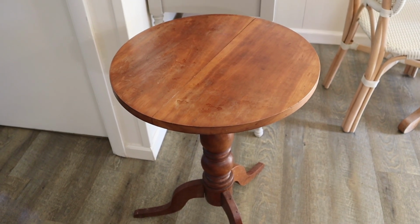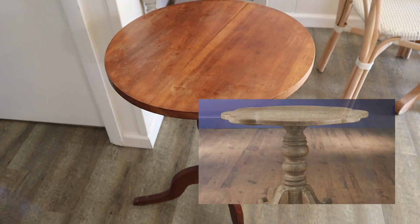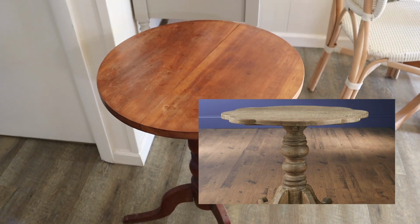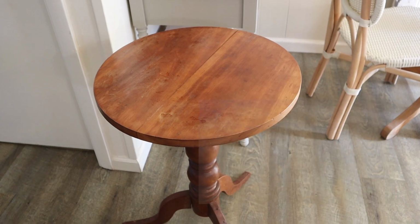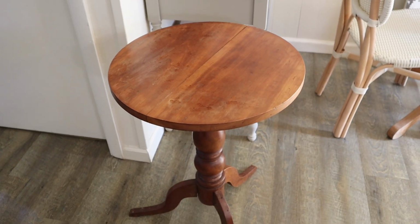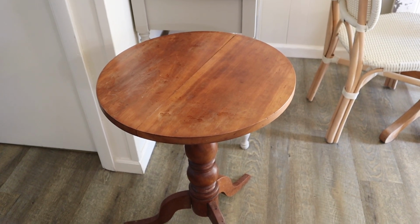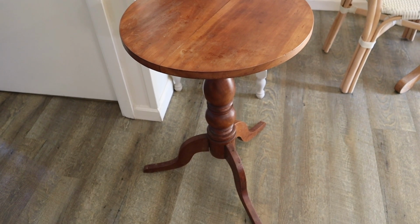I was looking at pictures when I got home of some ideas of ways to redo it, and I found some that are super cute. So I'm going to sand it down and mix a few different stains that I have and try to make this really pretty look on it. And hopefully we achieve it. I'll share with you the look in a future video, and I also need to decide where it should go.